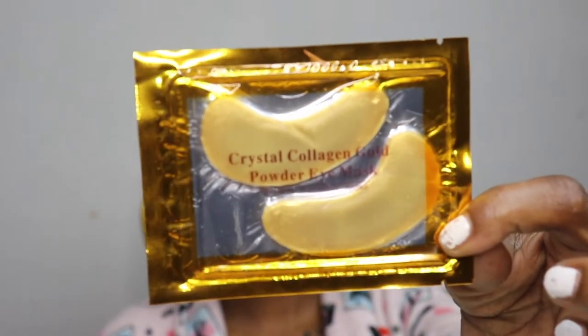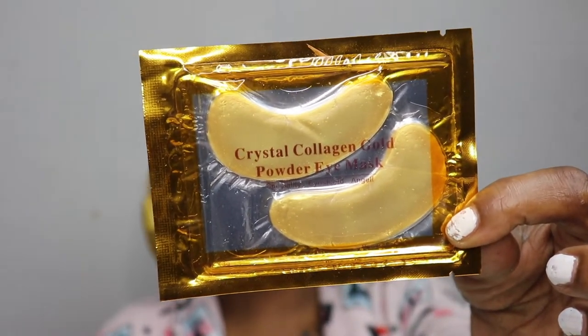I got these masks on today. They are called collagen eye masks, okay? They're crystal gold or however they want to say it. But this is how they look. This is how they come. And I went and got these, my honeys, from Wish app.